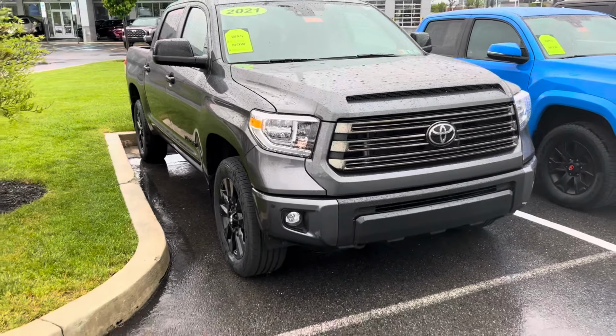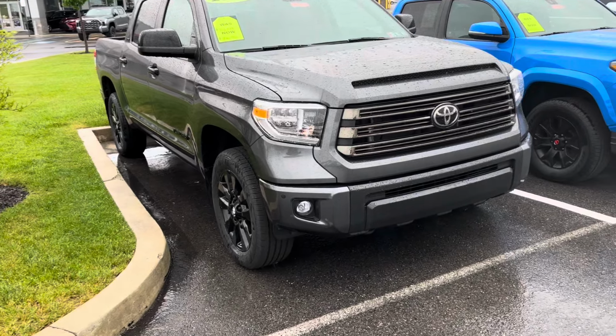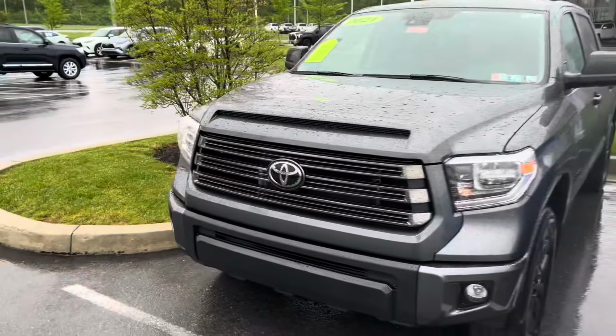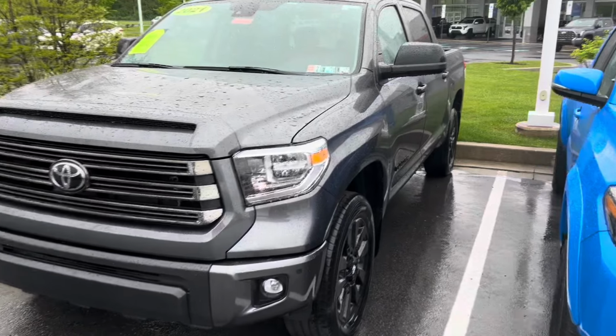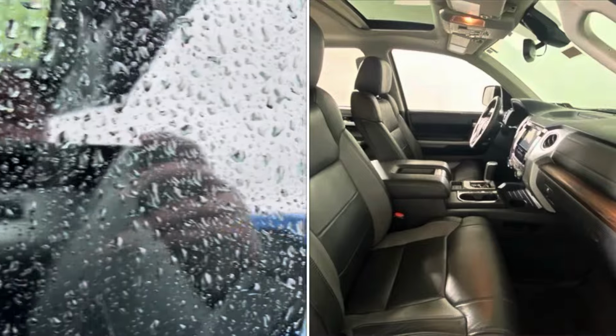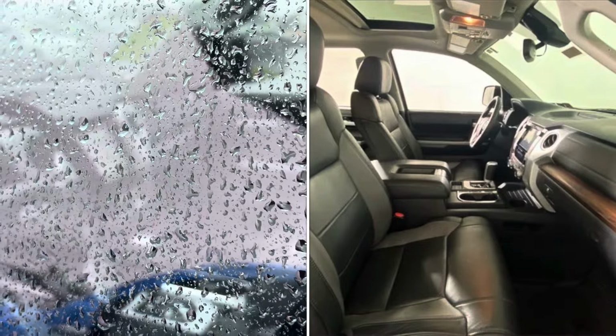The best part about this, because it's a Limited of this generation, blind spot monitoring, parking sensors, look at those LED headlights and fog lights. Again, this just lasted 1 year. This only came out in 2021. Great looking Tundra if you're into that second gen. Obviously 5.7 V8, doesn't have the badge on it. We're gonna see the price in a minute. It has your Softex in there if you could see it. There's rain everywhere, of course. Got the 8-inch screen, push button start, shark fin antenna. You can use the app with this one.